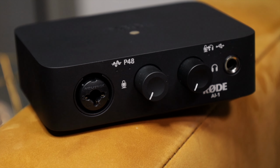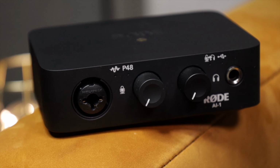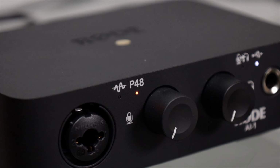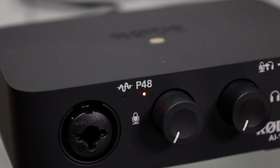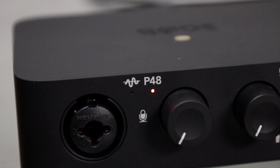Next to the combo jack, you have your gain knob, which will allow you to add up to 60 decibels of gain, which should be enough for even some of the more gain-hungry mics out there. And if you press the knob in, you will activate phantom power. So if you have a condenser mic that needs phantom power, this unit can provide that as well. And you'll know whether it's on or off with the LED indicator below the P48 text.